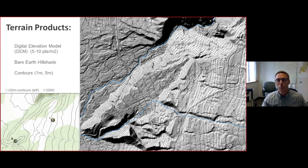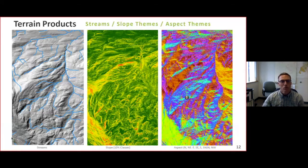20 meter contours are usually based on a point every 75 meters across the landscape and extrapolations between those points. We're now talking about having multiple points in each meter to produce the terrain surface. With that really detailed terrain surface, we can do things like generate stream networks of very, very high detail.